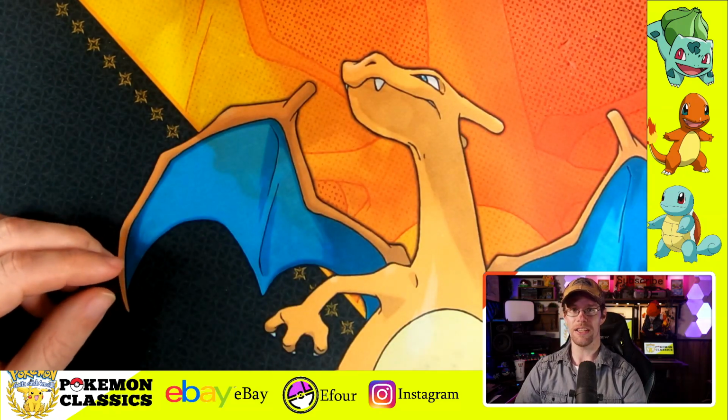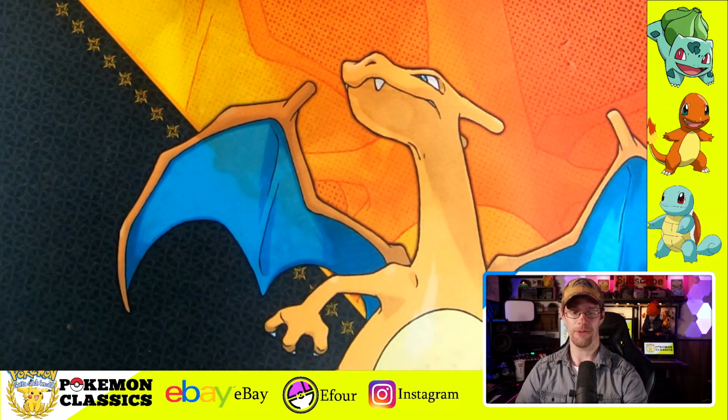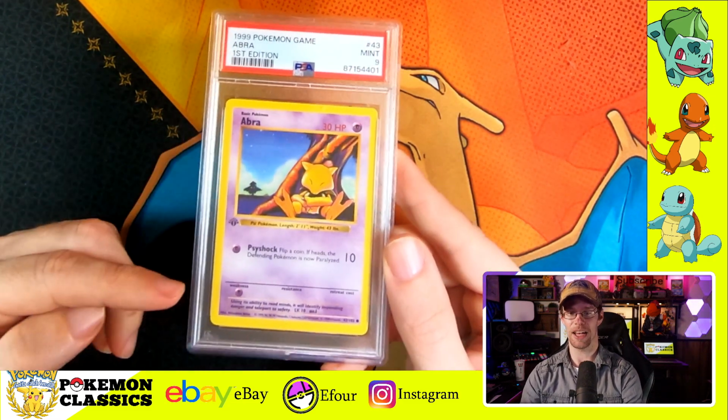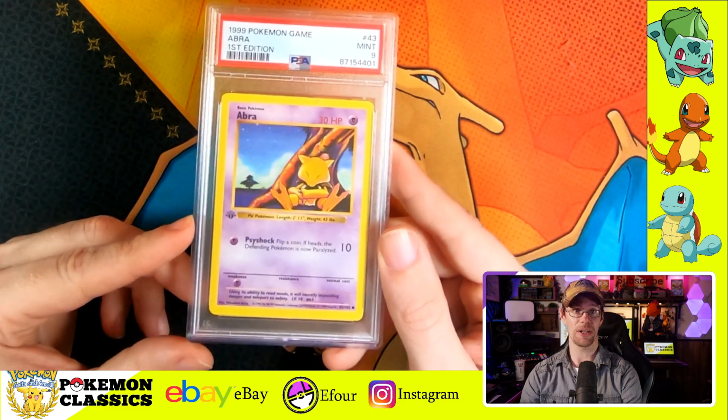They're actually a pretty easy grade if you know what to look for, and you're careful on the centering. Next up, I had some first edition base commons and uncommons. I actually have a lot of these, and they're very tough to get 10s in, though.